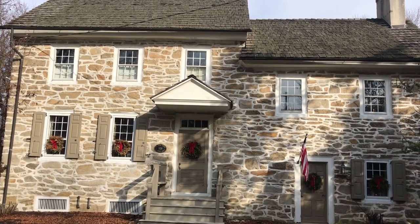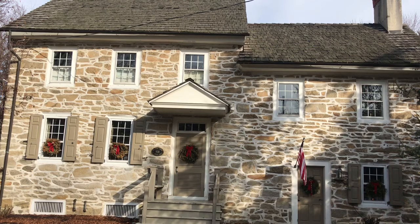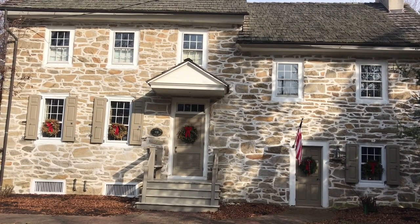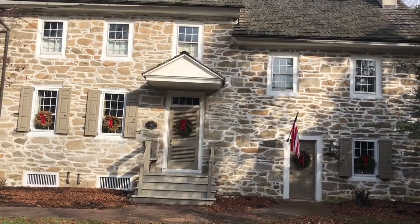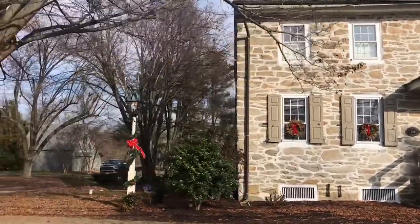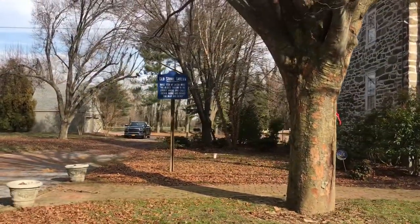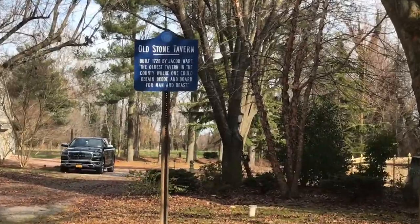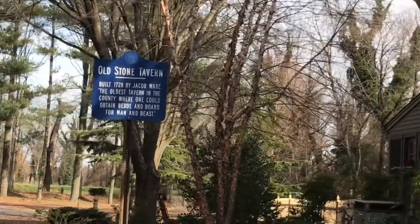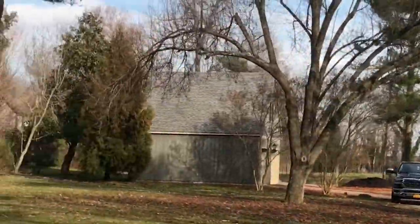But you still get the feel and ambiance of the exterior of an 18th century stone tavern here in Salem County, New Jersey. In addition, always enjoy looking at the sign. There was always accommodations for man and beast, and just like the Samuel Shivers House in Woodstown, 1728. And Jacob Ware built this tavern, and a house where he lived in the back. Again, here we are on Gregg Street in Greenwich, New Jersey.